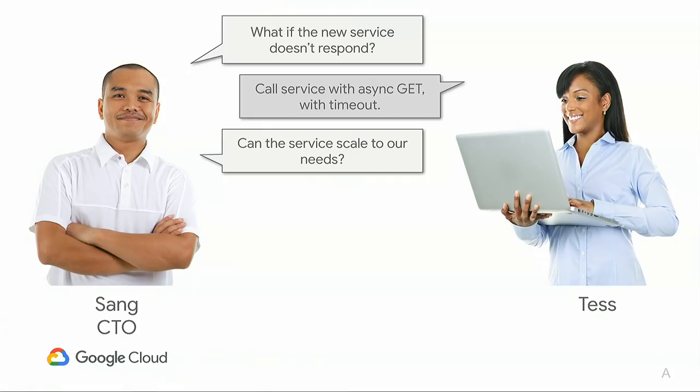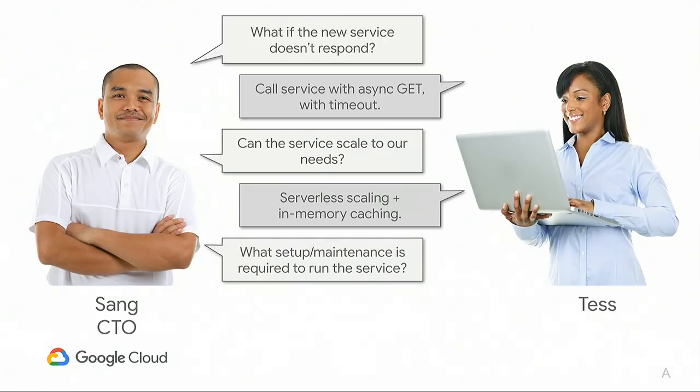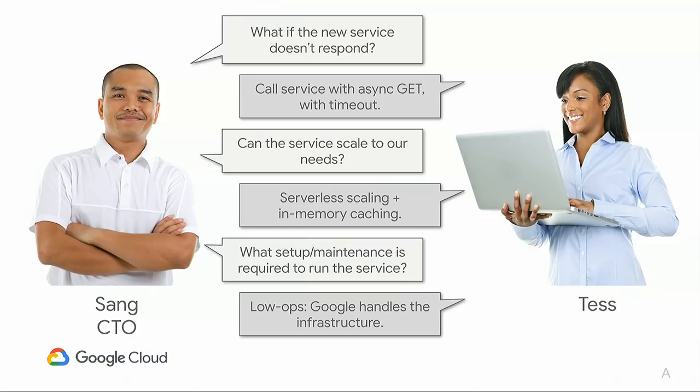Is there a scaling challenge? Well, a serverless approach allows you to scale up horizontally quite quickly and then back down again to zero when you're no longer making recommendation requests. And for setup and maintenance, well, Google Engineering is helping you with that infrastructure challenge, so you don't have to carry a pager for the networking issues.